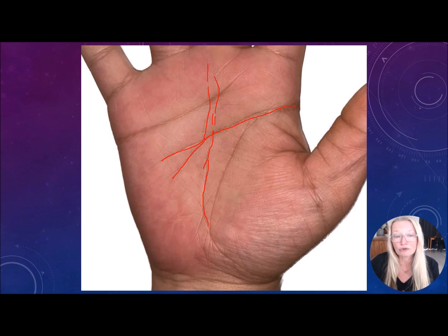And it more so started around after age 35 by the look of it, and then probably closer to age 40 another line is starting to kick in a little bit stronger, representing that second goal or second income source. But there is a stress line that comes out and crosses this fate line after the 35 mark, closer to the 40 mark.